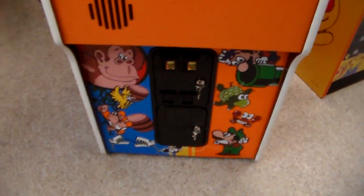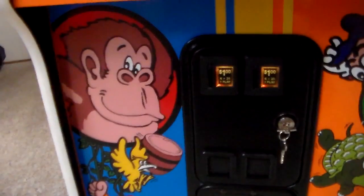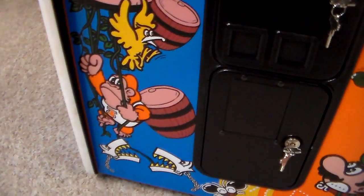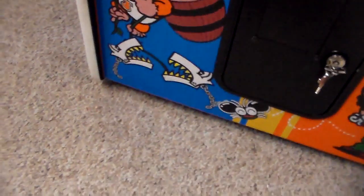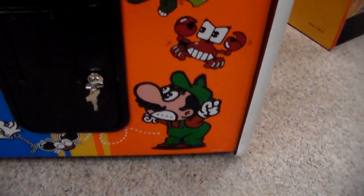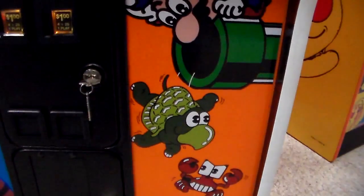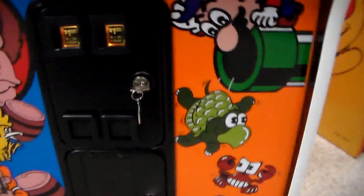And then on the front, they repeated it. So they've got half of it blue and half of it orange. So this side is Donkey Kong. And there's Junior caught up in the vines. There's barrels and a bird and the things on the chain again. And then over on this side, you've got Luigi, I suppose. The little lobster thing, the little turtle thing, and Mario.